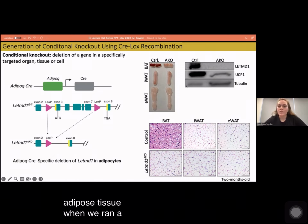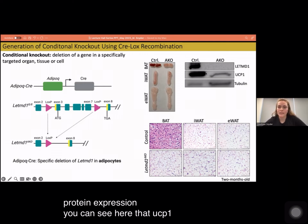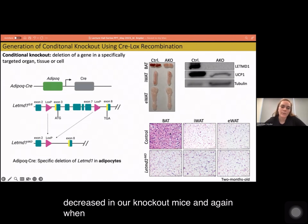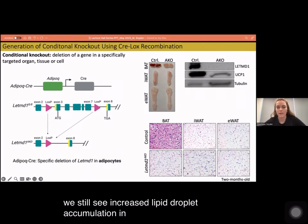When we ran a Western blot to look at protein expression, you can see here that UCP1 protein expression was still significantly decreased in our knockout mice. And again, when we looked at tissue histology, we still see increased lipid droplet accumulation in comparison to the control brown adipose tissue.